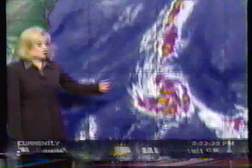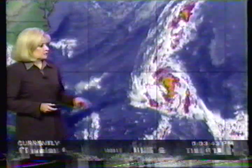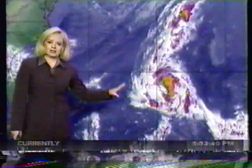So a look at the satellite view here. And again, it is moving to the north, but a gradual turn toward the northeast is expected as it gets caught up in a southwesterly flow here. So again, we'll continue to watch that for you and let you know if it gets better developed.